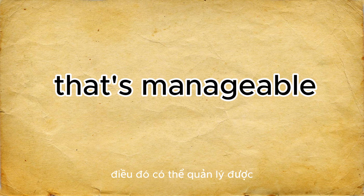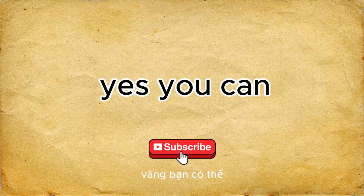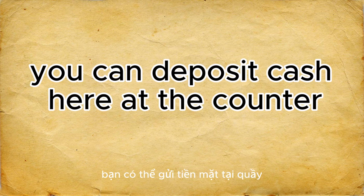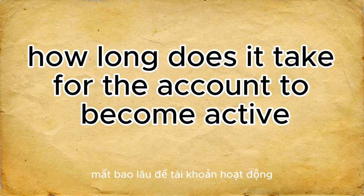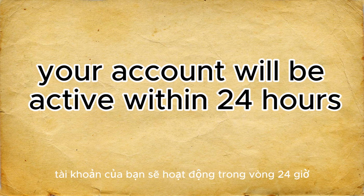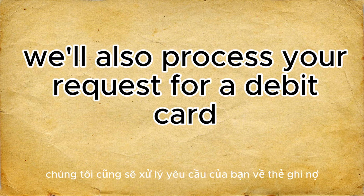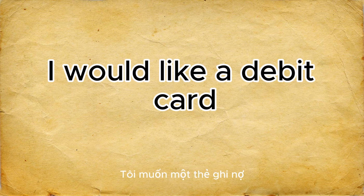That's manageable. Can I make the deposit in cash? Yes. You can. You can deposit cash here at the counter or use our ATM services later. How long does it take for the account to become active after the deposit? Your account will be active within 24 hours. During this time, we'll also process your request for a debit card if you'd like one. Yes. I would like a debit card.